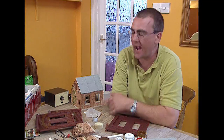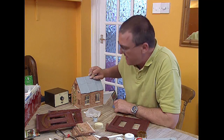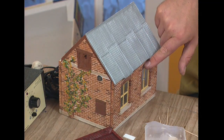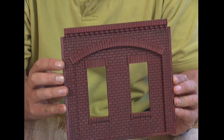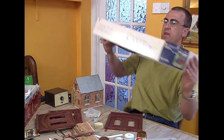Another great layout. Now, remember the houses that Valerie Pratt made for us way back when? Here's one of them here. Very nicely detailed, lovely painting. See what I mean? Now look at this. This is part of a kit that I've bought. Looks slightly different, doesn't it? What it'll eventually look like is this.